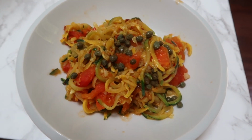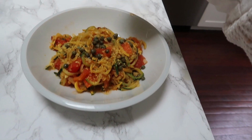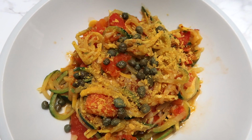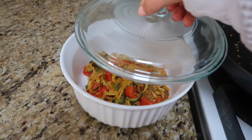Currently, I'm all about capers right now. They kind of have like a pickly taste, so I added those on top for extra kick. And of course, instead of going in with Parmesan cheese, I went in with my nutritional yeast. And then the great part is you have seconds for the next day.